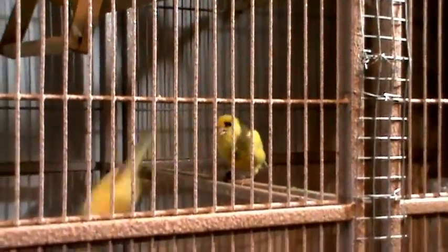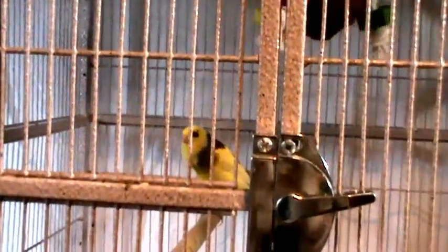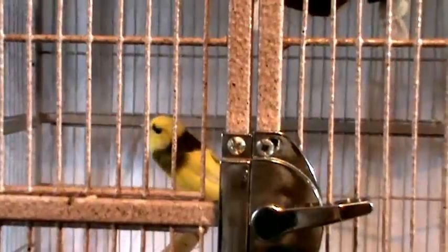There's the yellow frost. See, males get along with males just fine as long as there's a bunch of them in the cage. But yes, that's the Count, and he's a really good singer. He's also a really good father. I got him specifically to breed with 2 American singer hens. There he goes.